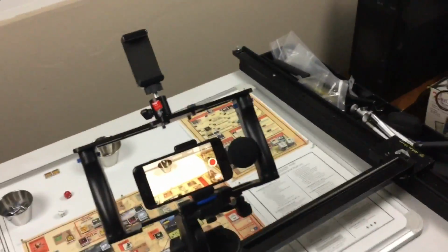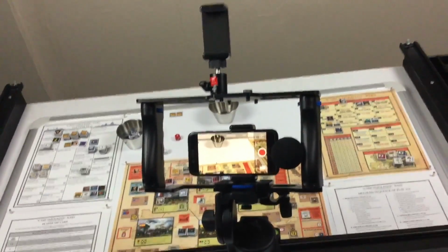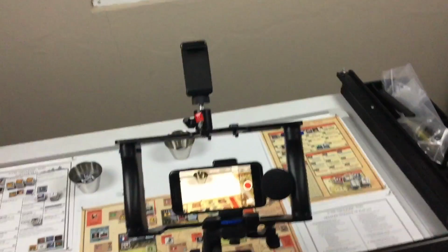Let's talk about another important aspect, which is lighting. And I use 3-point lighting. The main light has been for a while this light on my ceiling, but because of the power outage, that's not available now. So the lights that I'm using are 2 softboxes that you see here.